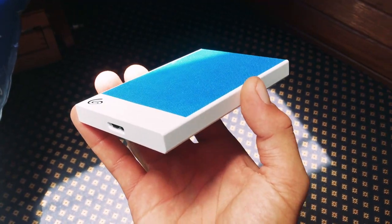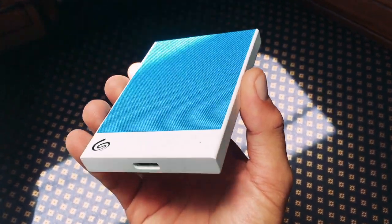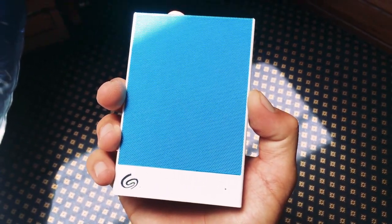Another item that we wish we had purchased before leaving home is a portable hard drive. Portable hard drives are handy to have to exchange photos and videos with friends along your journey.